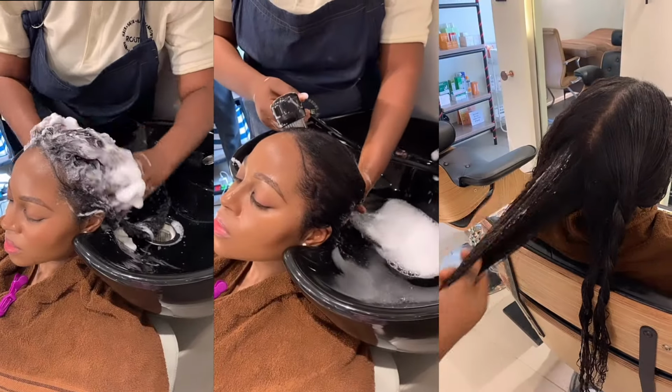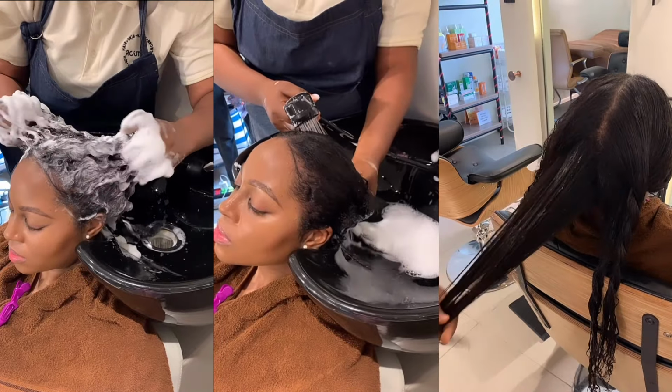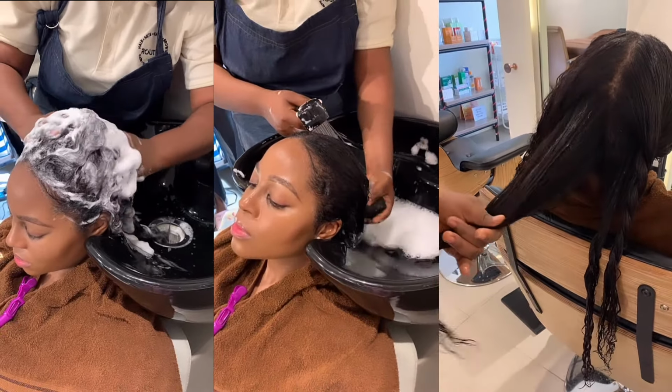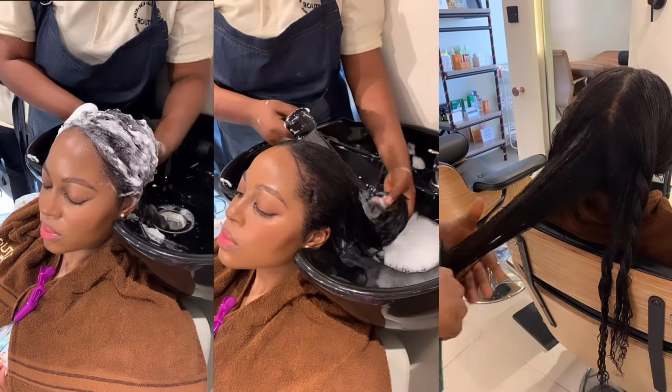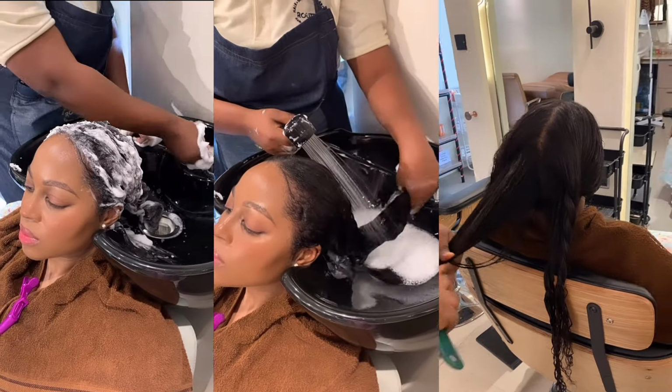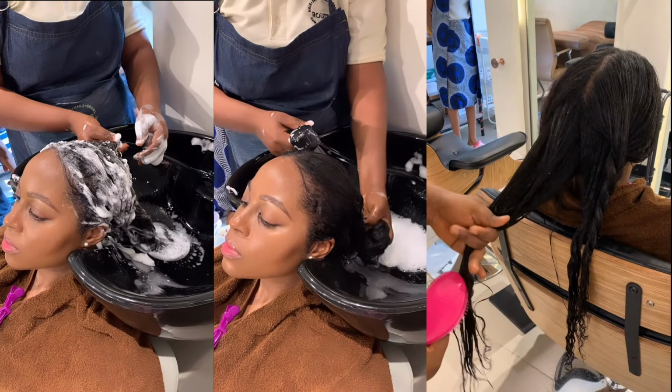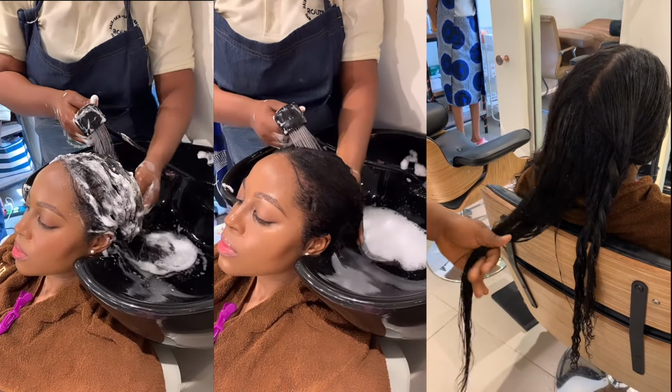So guys, we headed to the salon for a wash, blow dry and protective hairstyle braid up. This was a really good salon in Lagos, Nigeria that we recently discovered. After a wash and steam session, she gently detangled my hair before proceeding to blow dry it.